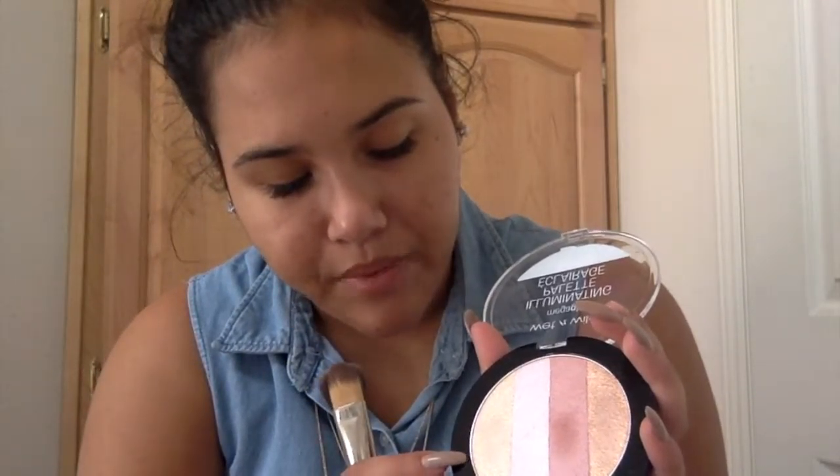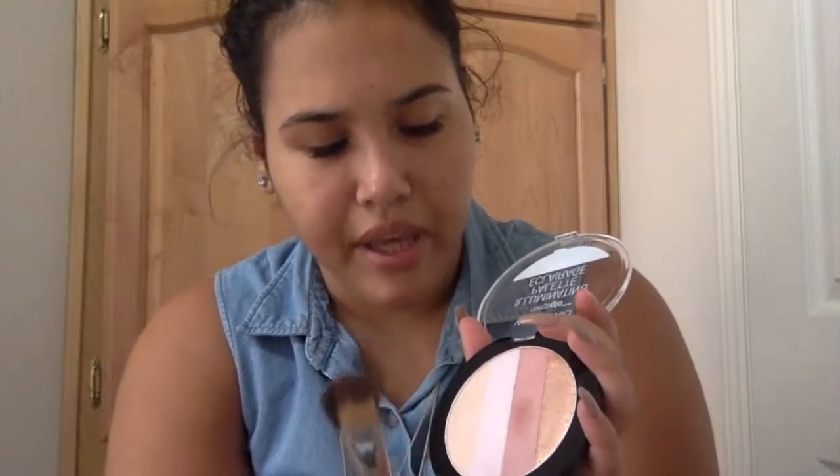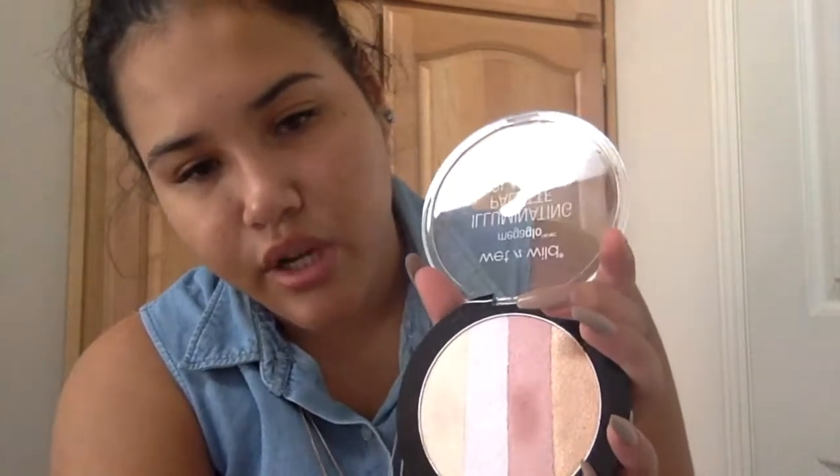So I just got into it, and my friend told me about this, the Wet n Wild Mega Glow Illuminating Palette. And it just looks like this, and there's 3 different shades to it, like this light shimmery, almost golden kind of, and then this light pink, dark pink, and then a bronzy kind of color. So I usually use this one just because if I were to use these ones, I would look very highlighted because it's pretty light for my skin.